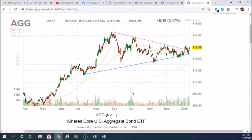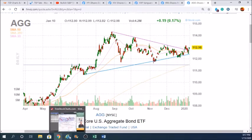That 200-day moving average is moving way up here. We are above our trend lines. Things are going well. Would like to see this break out to maybe the top here again to 114. Might be a good fund to be getting into this next week with our one move in TSP. Again, AGG is the F fund for the TSP.